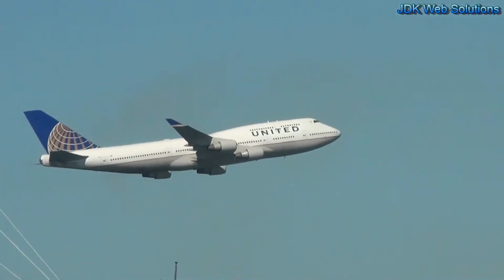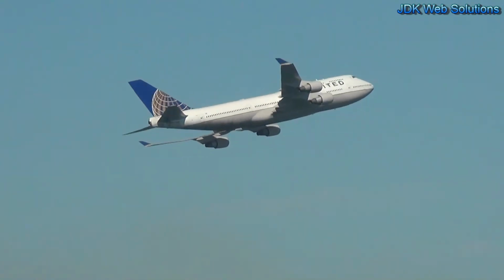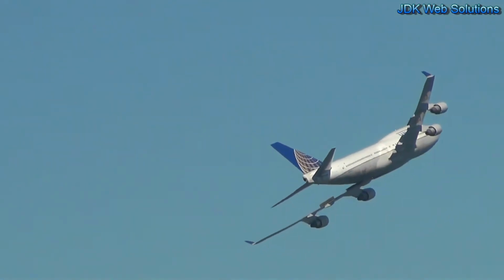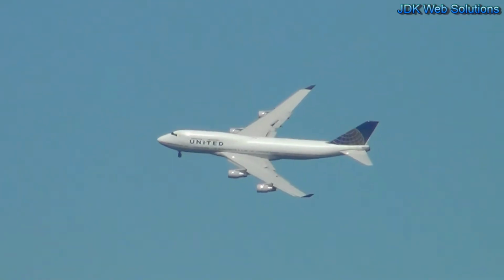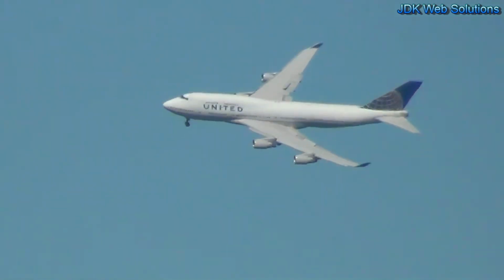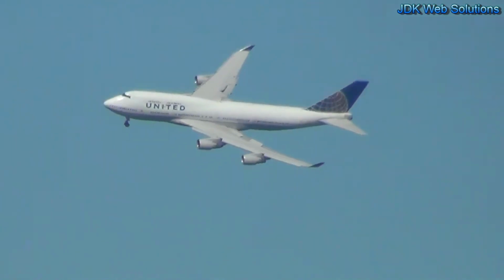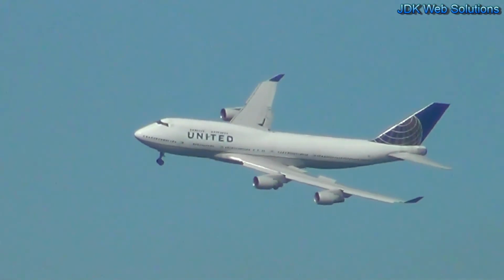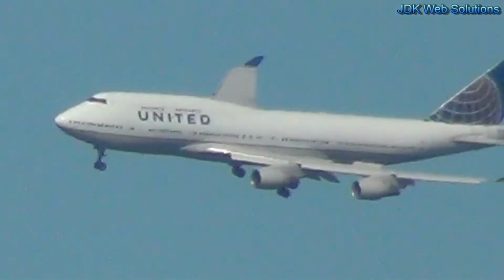Ladies and gentlemen, the beautiful and graceful sight. Sailors, airmen, marines, and coast guards have honed their skills and mastered their professions while in uniform. Applying those skills in civilian life, they have contributed to United's great heritage.